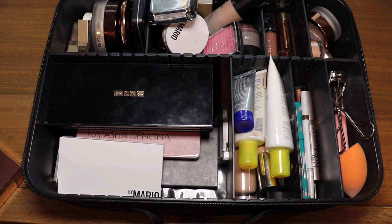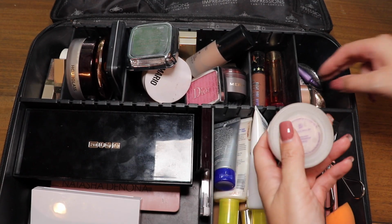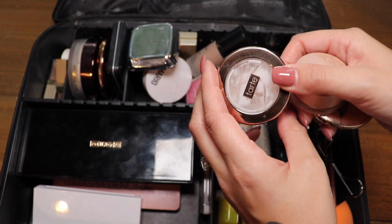See, it's already looking better, guys. So now let's move up here. This is my primer and under eye corrector drawer. This is my favorite primer from Tarte. It's a really good pore filler.